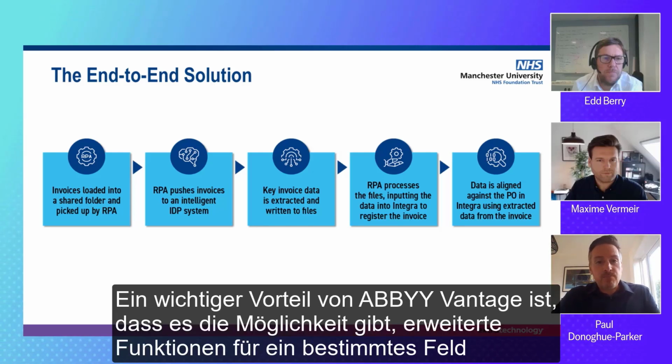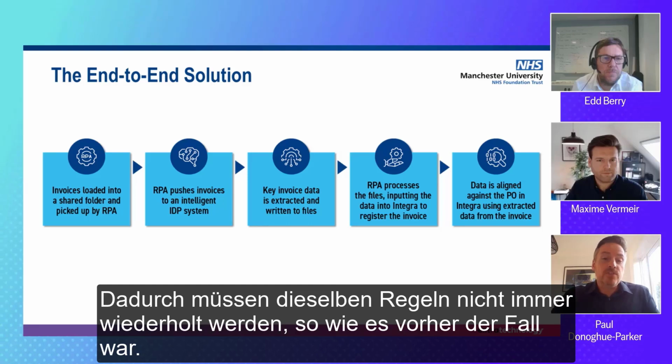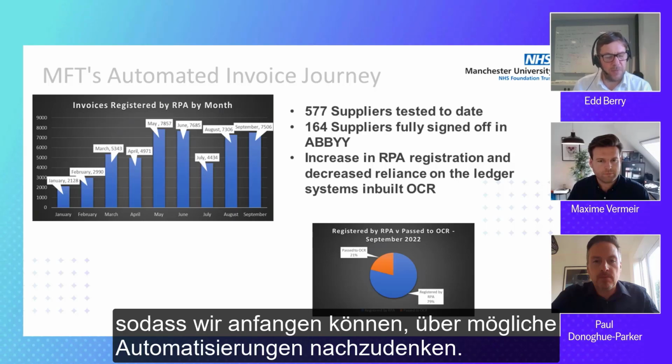We also found a major benefit of ABBYY Vantage is it allows you to apply advanced functions for a given field across the entire training set instead of applying individual rules and functions to individual groups. This removes the need to repeat the same rules multiple times as was the case originally. We've got a tool that we think, yes, that will do the job, and it will do it in a very robust and reliable way, so we can begin to have a different think about what possible automations are.